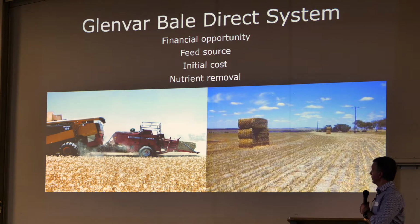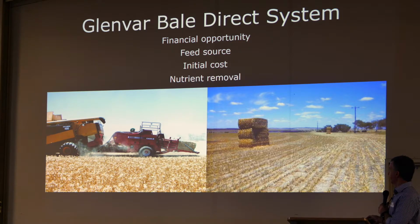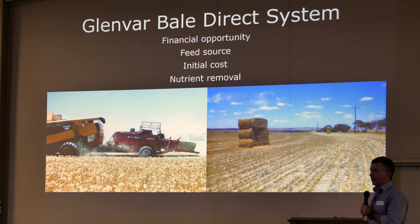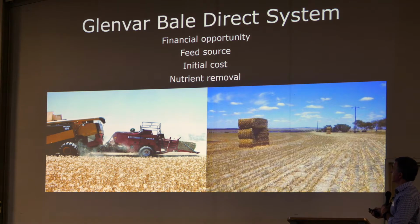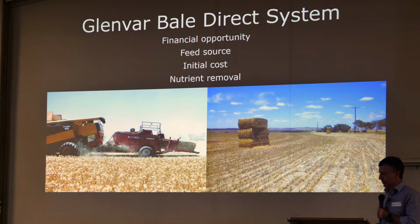Okay, so moving on to the Glenvar Bale Direct system, another Western Australian farmer development. So here all the chaff and straw material is collected by a baler. I have these lovely stacks of bales left behind after harvest. The reason for this system coming into being was because it was a financial opportunity. So that means it's also market dependent. Good feed source, high initial cost, obviously with a baler and this hydraulic drive system here. Nutrient removal, so there is nutrient removal based on all the straw and chaff materials being taken away from the paddock. So those nutrients need to be replaced.